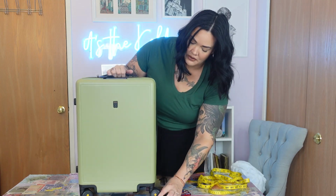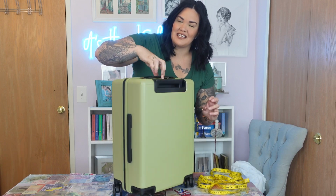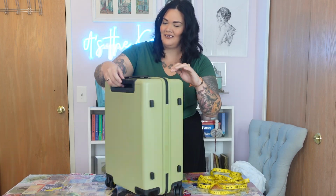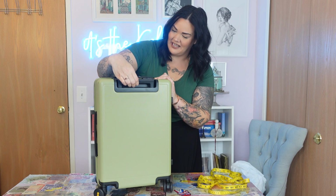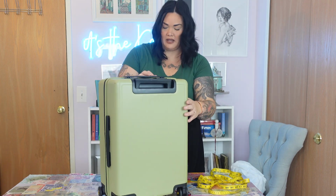The wheels seem incredible. They have this little Level 8 logo on them, and it does spin pretty effortlessly, at least here on my little travel table. Now, the handle does seem very nice and easy. I am very picky about a suitcase handle, and that seems like it works very, very well.